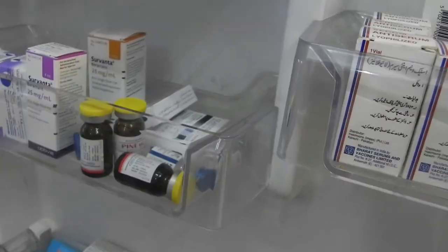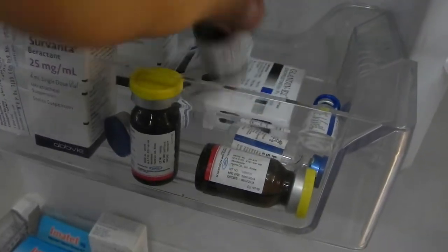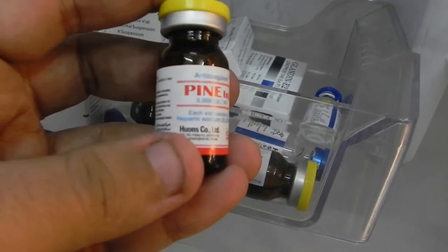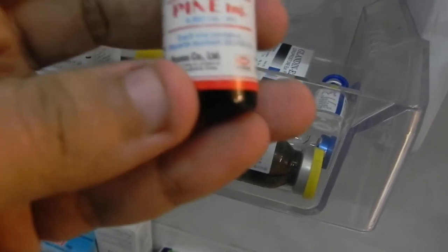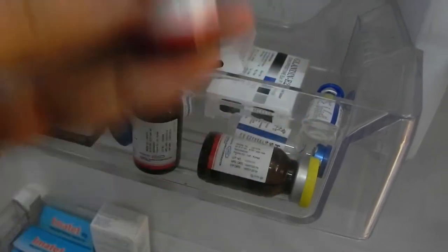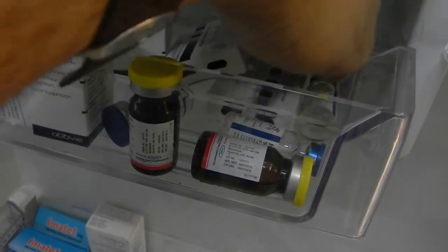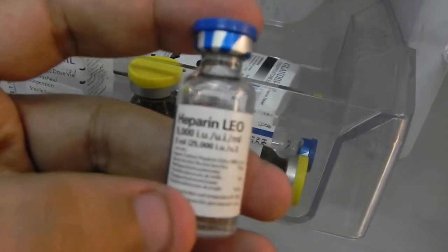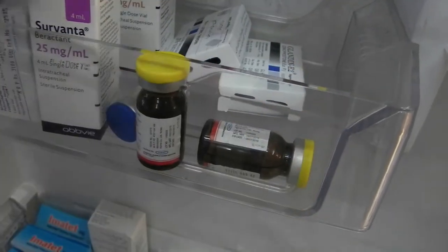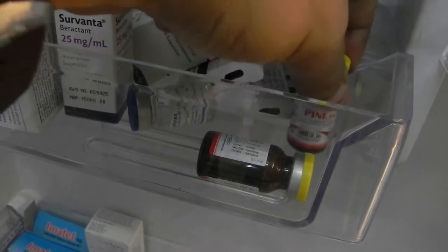Then we have some other forms of heparin. I mean some other brands. This is Pine injection. This is again 5000 international units per ml. Then we have another brand, and this is again by Leo. This is also by Leo, and this is by Pine.